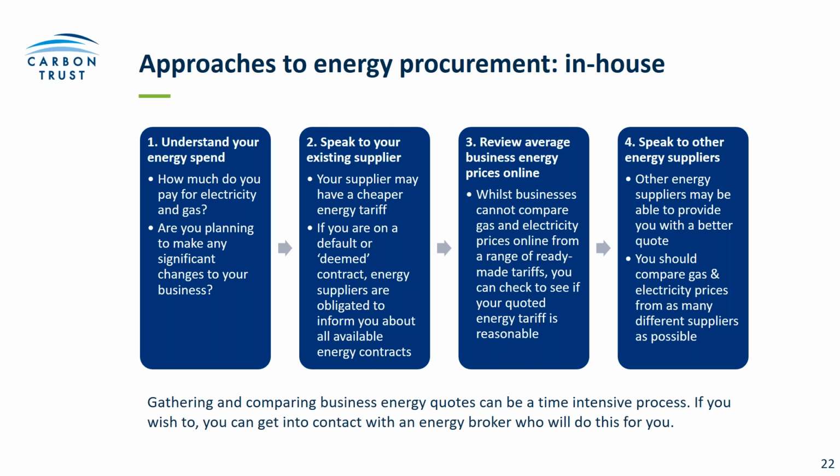The negative to all this is that it can be a time intensive process. And if you feel as though you don't have the time to do this, you can offload it to an energy broker, which is the next slide.